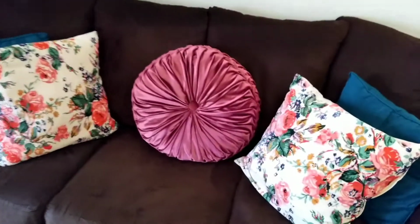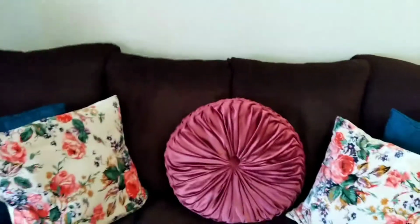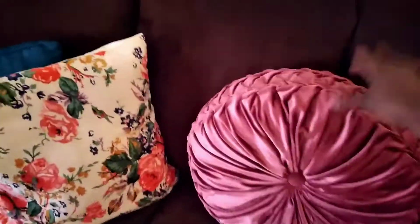I purchased this pillow from Ross last year, as well as this throw that goes with it. It's very pretty. I got the throw from City Trends, got the pillow from Ross. I held off on freshening up my living room because I wanted to find another of the same color, but they just had like black and I believe yellow. So I just went on ahead and freshened it up and didn't wait around.